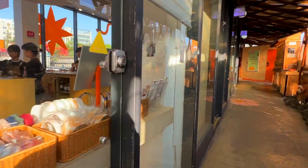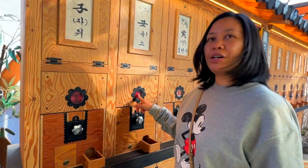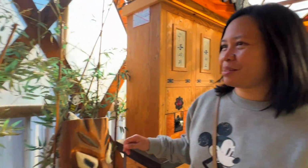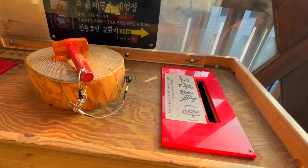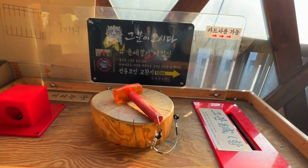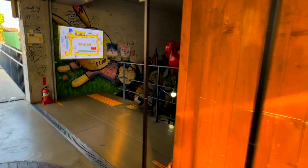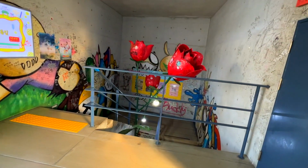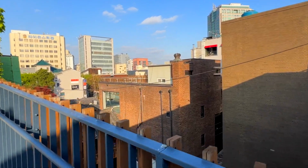What is this? It's like balls, right? It's like magic fortune or some sort. What is this? Something that you need to bring. Oh, there. Great. Look at this one. Wow, arts, guys, arts. We are finally on the fourth floor.